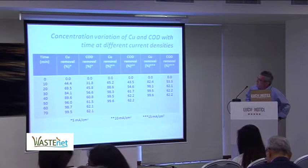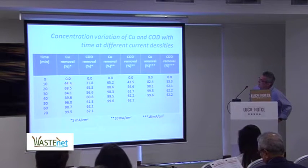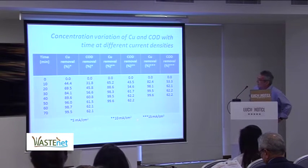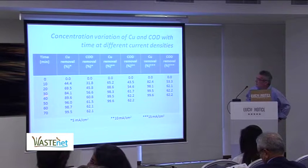As we see here, at a current density of 5 milliampere per square centimeter, then 10, now 15, triple, copper is removed by 99% in 70 minutes and COD by 62%. If we double the current density, we see that copper and COD are removed more quickly, in 50 minutes, and if we triple the current density, both are removed in only 40 minutes.